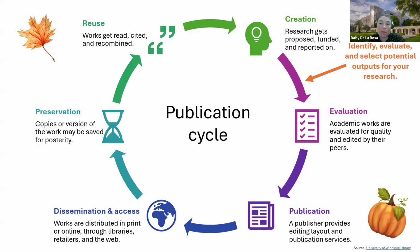So you should be doing that early on, so that when you are putting your manuscript together, or whatever the output may be, you have already looked up those journals and you know: do I need to pay an article processing charge? Do I have to format it in a certain way? What are the requirements of that journal? Does that journal even publish my type of article or study, for example?